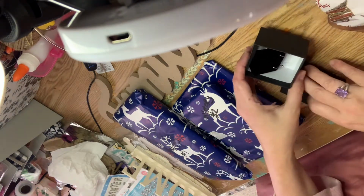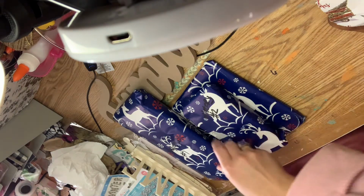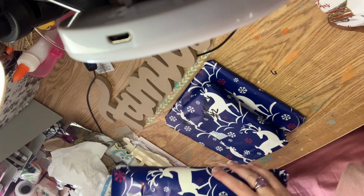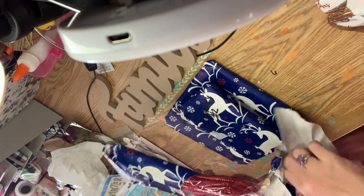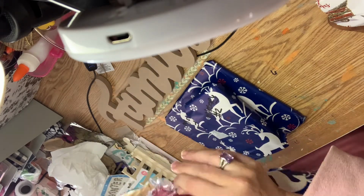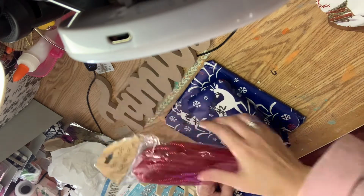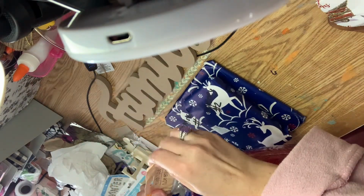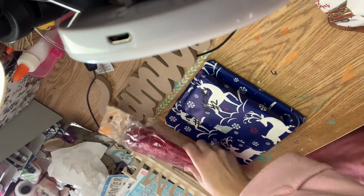I'm happy with those. Everything is worth it just for those. Okay. All right, number 1. Here we go. Oh, okay. I can use that. It's just red. I can definitely use this for Christmas. All right. I'm going to get some ideas. I've never worked with this mesh stuff before, so that's new.